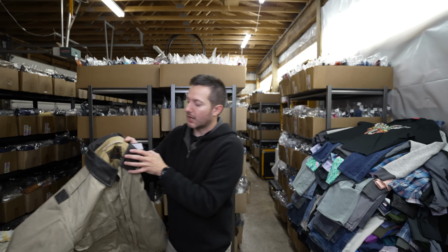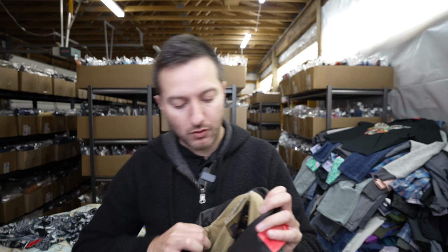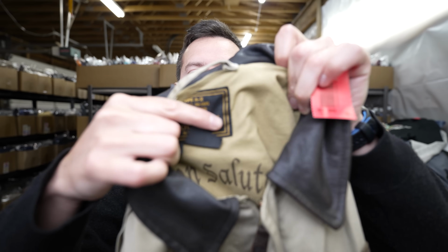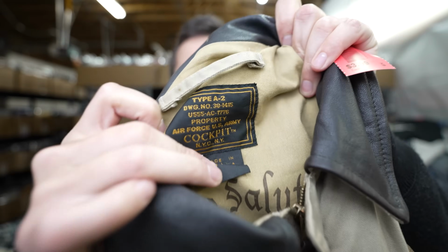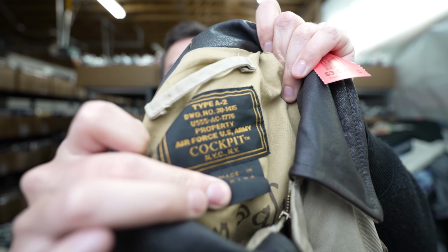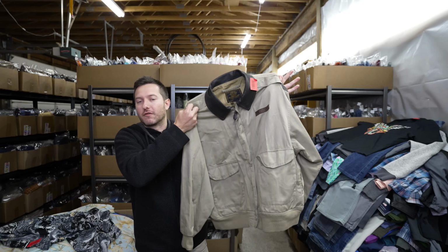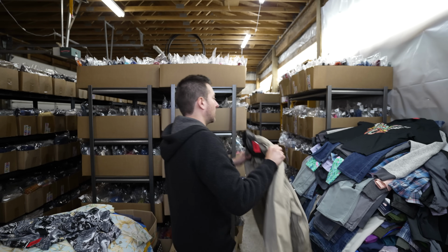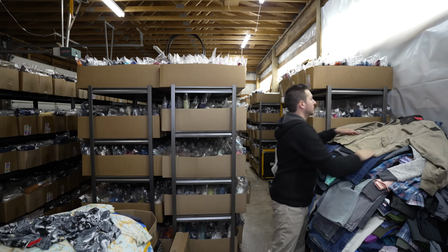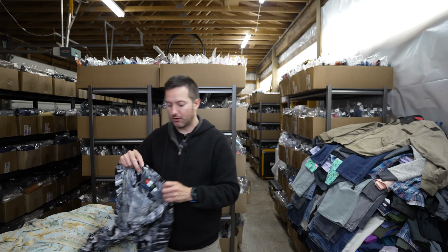Here's a vintage Type A2 fighter pilot jacket. This is a cool one. It is a little dirty. If you can find fighter pilot cockpit jackets that are leather, they go for like $400, $500, $600. So this is just a canvas cotton jacket, so this is going to go for like $30 to $50. But if you can find the leather cockpit jackets, you struck gold. Good job. But still a nice find nonetheless. This is a good one to be looking out for.